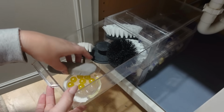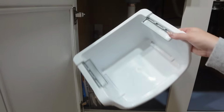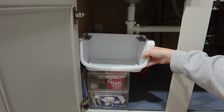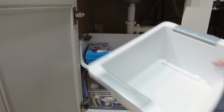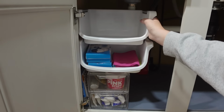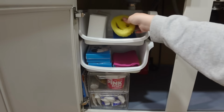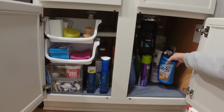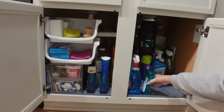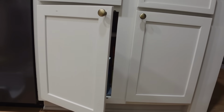And then I'm reusing a couple of those drawers that I had previously to kind of gather even more of the smaller stuff, sponges and rags and different things like that I use for the dishes. I also cleaned out a lot of the products that I wasn't using, and then I made sure to put the things that I use the most toward the front so I can easily grab them whenever I open the cabinet, and it's much more organized and much more functional than before.